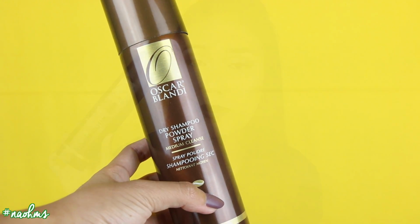But this particular one from Oscar Blondie actually lasts probably like 6 hours on average, and I've actually tried to time it just to see how well it really works on my hair. I know it's not healthy for my hair to be washed every single day, so I've been loving this. And if you have dry shampoos that you love and have worked for you, please leave them in the comments below, because I definitely want to try other dry shampoos.